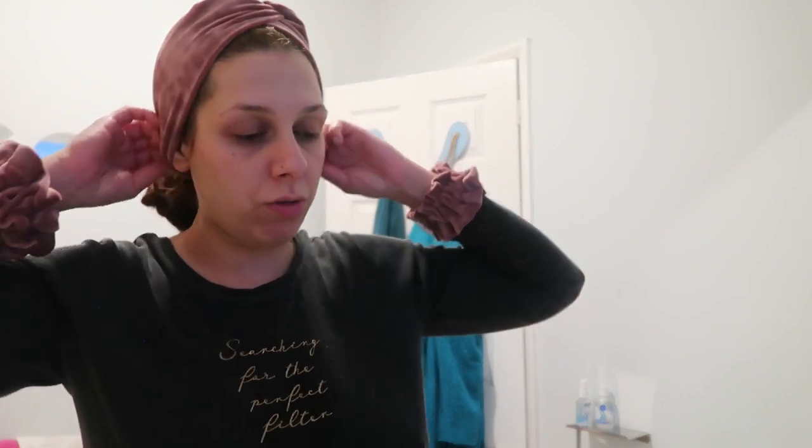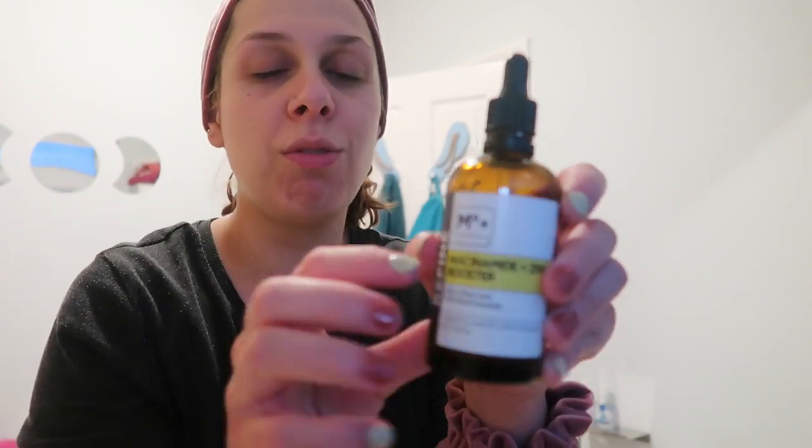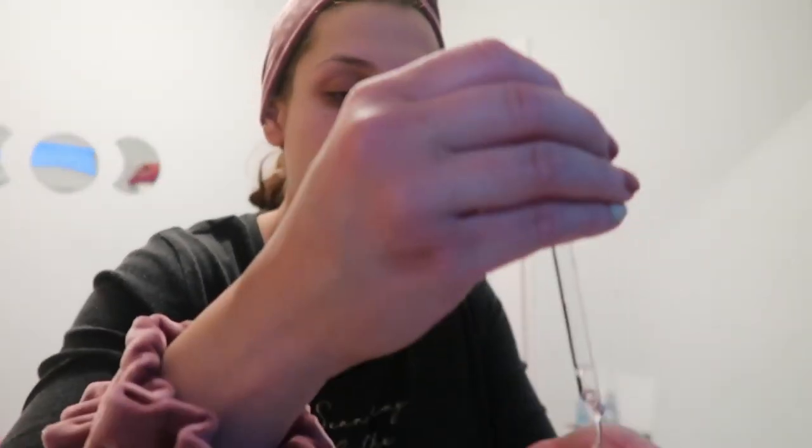One important thing, change your towel every day, or at least every other day, if you don't want to do too much laundry. Next thing I go with is my niacinamide and zinc booster from Superdrug Me Plus line. It's similar to The Ordinary and all these brands. Boots has its own, and all the INKI List ones as well, they're all kind of the same.